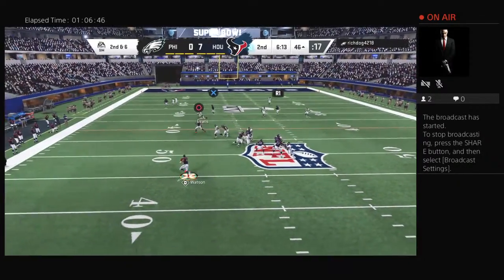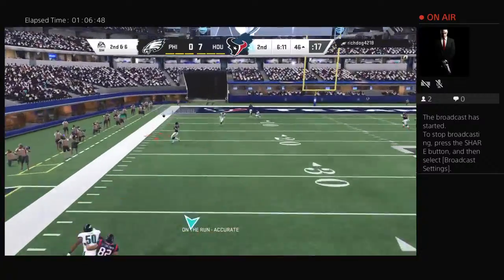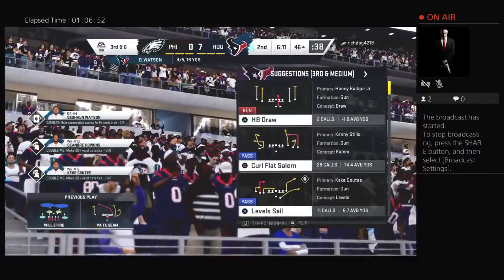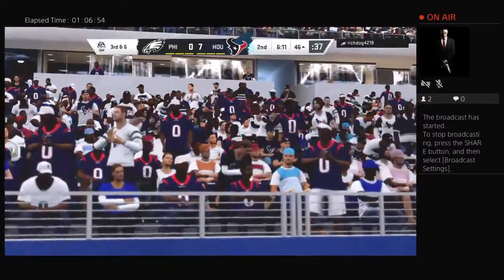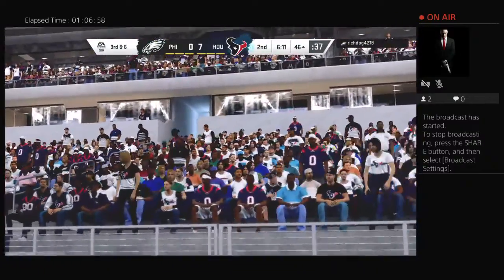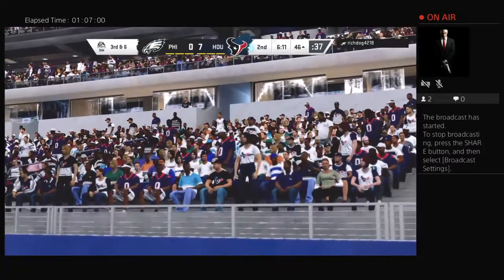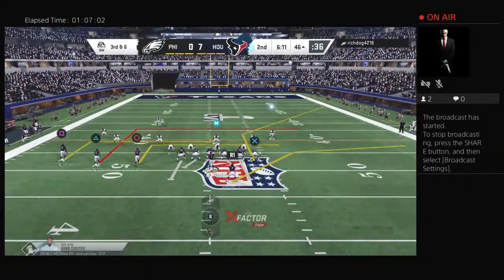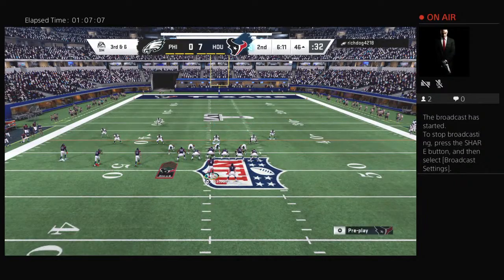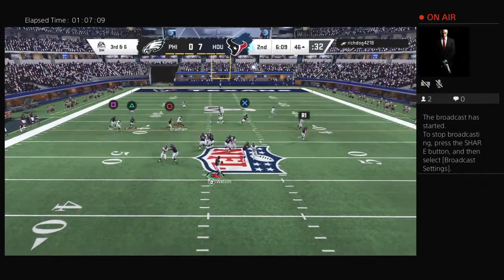Watson off play action. Buying time to his left. That one will be incomplete. He caught it but could not stay in bounds for the long connection. Was trying to extend the life of that play, wasn't he? Got out of the pocket, ended up scrambling off to his left, trying to find anyone open downfield to try and make a big-time play. Thought he had an opening there for a second, but that window closed pretty quickly.